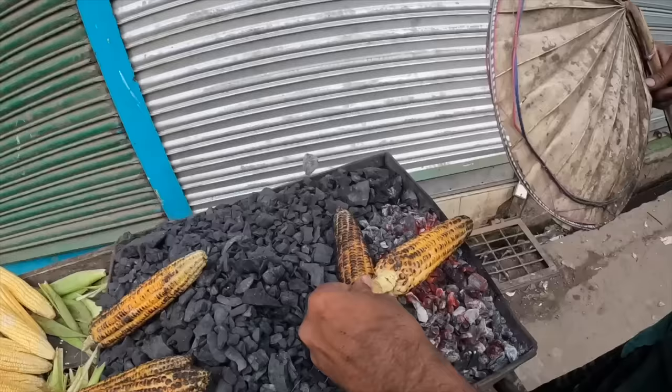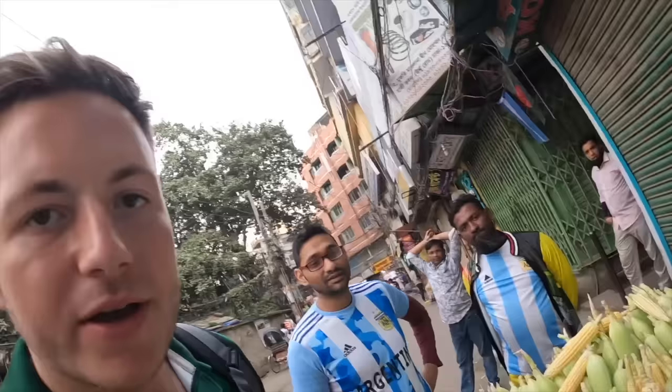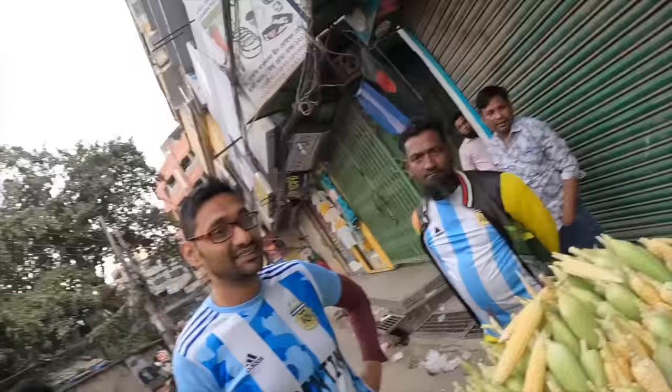I think it's a good price. That's how he cooks it? Bhutta. It's good? Oh, the smell. You can smell the sweet corn. I do actually love sweet corn. I've never actually had this before. I've had very similar, but not actually on the cob.